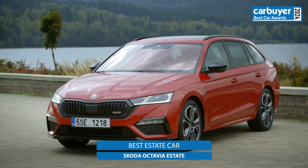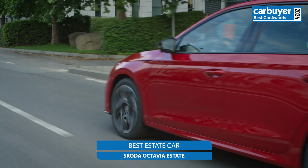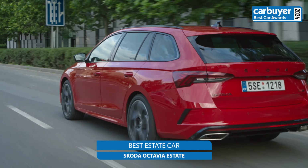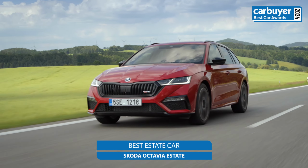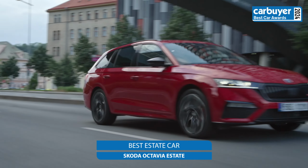we're sticking with Skoda. I'm sorry, but these guys and girls really do know how to put the user first. And if you want all of that load space, but are put off by the size or the shape of an SUV, then the Skoda Octavia is well worth a look. A vast boot, a lovely smooth drive, strong engines that are more than up to the job of lifting a heavy load, and again, all the simply clever features that Skoda is renowned for. The Skoda Octavia is our top estate car again.